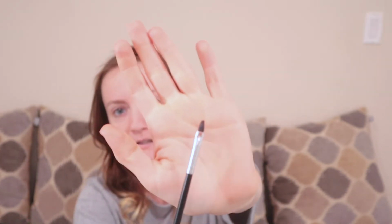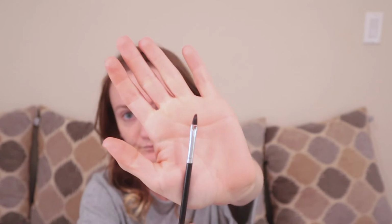Okay, here's another lip brush, but this one actually came in a lip palette. You can't buy this one separately, which is kind of disappointing because this is one of my favorite lip brushes. I think it was from the e.l.f. Runway Ready lip palette, and it was so nice. I love this lip brush.